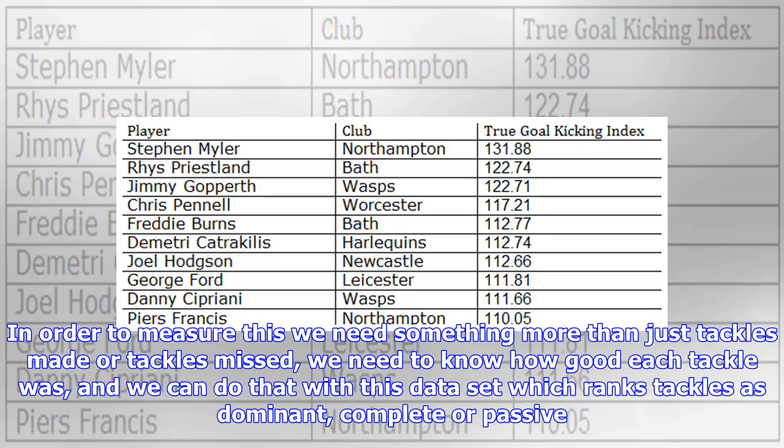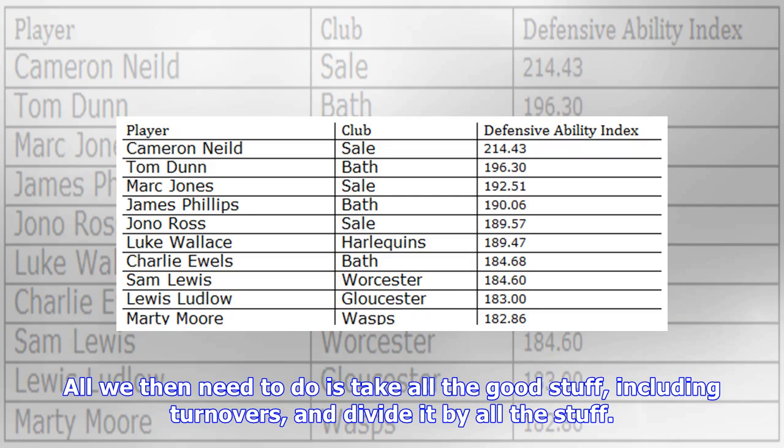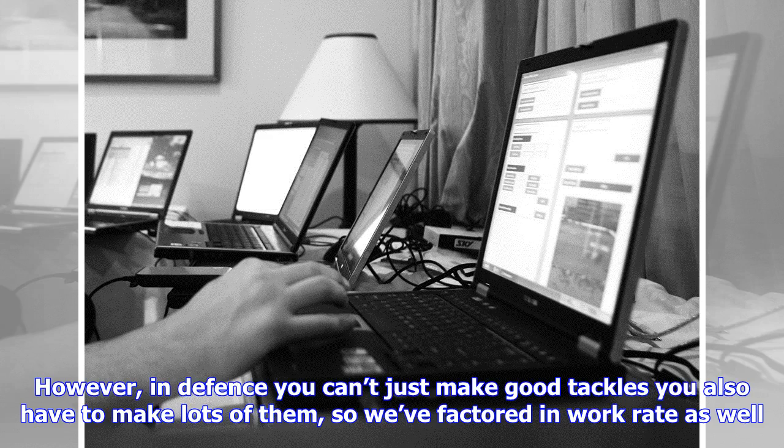We need to know how good each tackle was, and we can do that with this data set, which ranks tackles as dominant, complete or passive. All we then need to do is take all the good stuff, including turnovers, and divide it by all the stuff. However, in defense you can't just make good tackles, you also have to make lots of them, so we've factored in work rate as well.